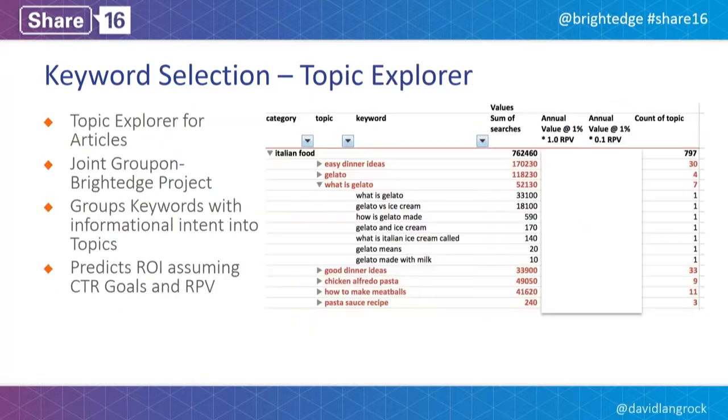All right. So now, this is a funny slide. This is actually a spreadsheet that I built based on early access data from BrightEdge. This whole year we've been working closely with them. And then I come here today and I realize that my spreadsheet is going to get replaced by their data, which is really stinking cool. I'll tell you what's awesome about this.